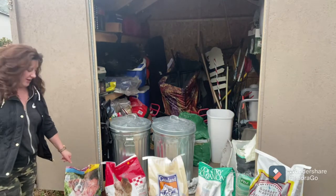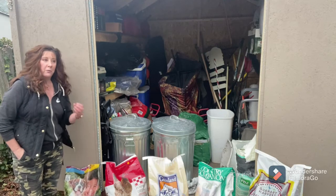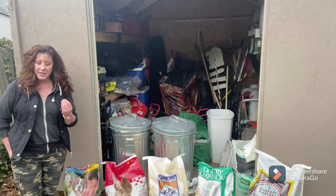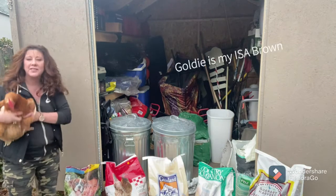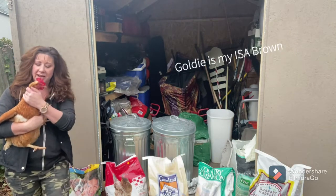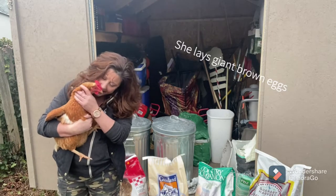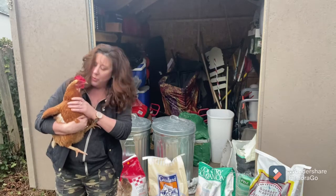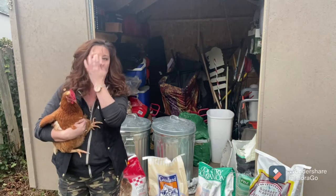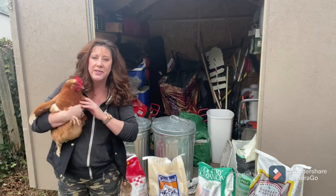Some puppy chow. You want to make sure that when you buy food, you're getting your chickens tons and tons of protein. They need lots and lots of protein for their feathers, for their eggs, for so many things to keep them healthy. When they molt, they need tons of protein and tons of calcium. When they lay eggs, they need tons of protein, tons of calcium.